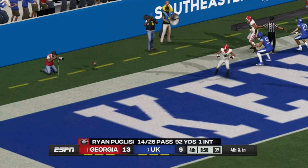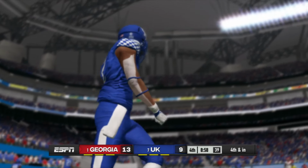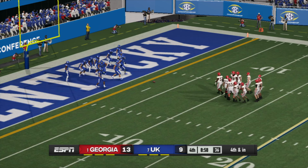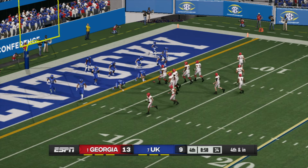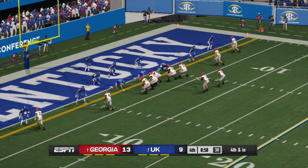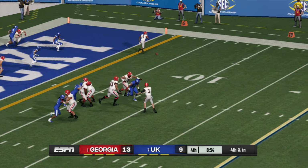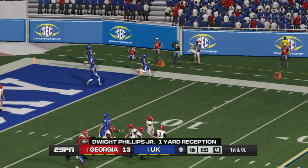You've got to wonder here early in the 4th quarter if that stop and a play like that might be the momentum swing this team needs to win it. So it's 4th down and the offense is still on the field. He goes out of bounds at the 2.